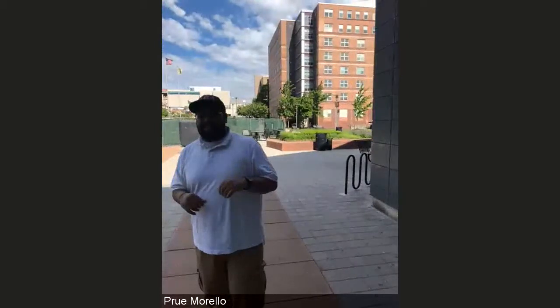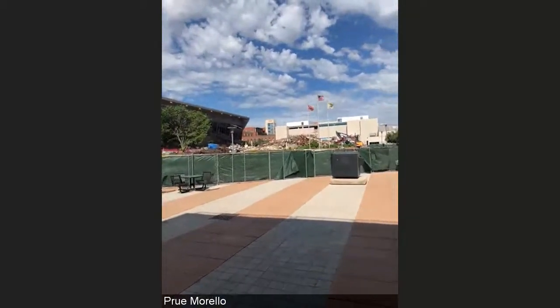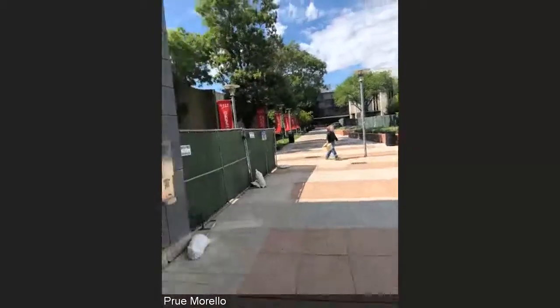NJIT is an ever-growing campus. We are doing a lot of renovations this summer, so I do apologize for all the construction. What you're looking at is what used to be our old field. Once construction is done, it is going to be our brand new soccer field.